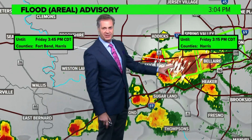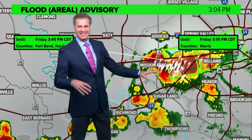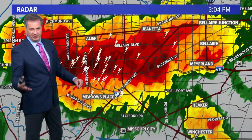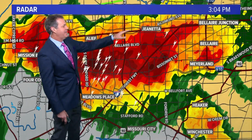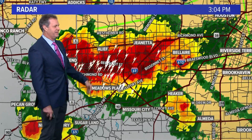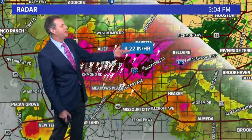And rainfall rates, in other words, the amount of rain we're getting per hour in many spots, has been exceeding 2 inches per hour between Bel Air out to Cinco Ranch, Mission Bend. And that's why we've got the aerial flood advisory in effect for another 45 minutes out here on the southwest side. There's Bel Air Boulevard right where it goes underneath Beltway 8. Again, there's the West Park Tollway. There's 59/69 heading southwest. And rainfall rates have been tremendous. And the lightning strikes indicate intense storms. And here's one of the rainfall rates.